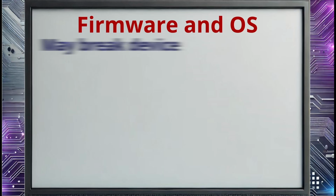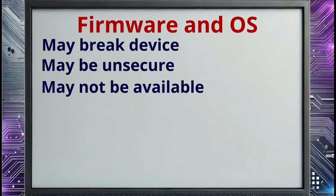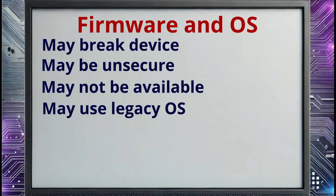First, the update might break the device's functionality. Second, most manufacturers are more concerned with releasing products faster than their competition than mitigating security risks. Third, manufacturers often stop releasing updates for devices once they start working on a different or better product. Fourth, many devices use unsupported legacy Linux kernels or other unsupported operating systems.